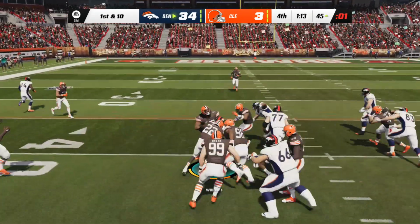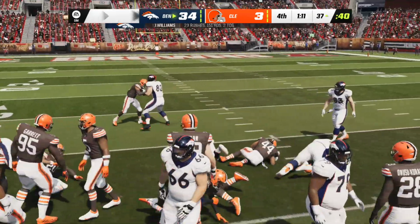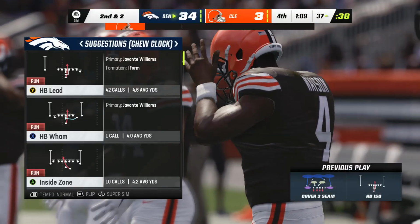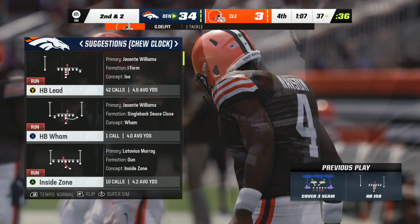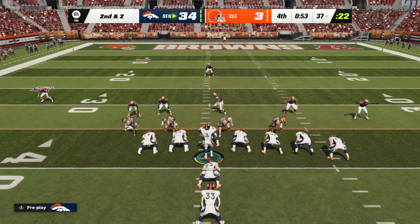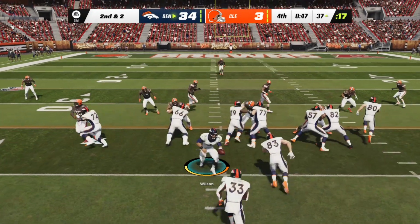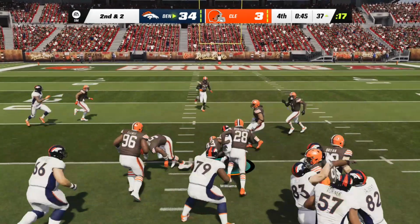Up the middle, it's Williams. And the result here, a pickup of 8. Leaves him with 2 to go on second down. This drive is pretty clear. Almost feels like old school fundamentals, doesn't it? Want to impose their will on the defense. Was that 5 straight runs? Yeah, 5 straight carries to start this drive. And like you said, the way it's working, they may just stick with it.